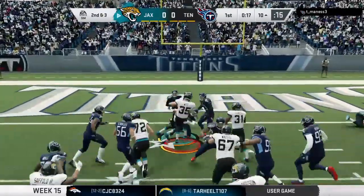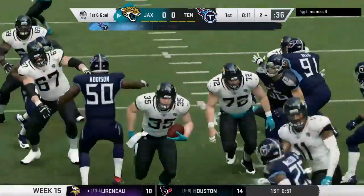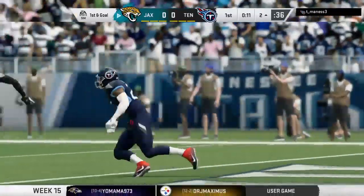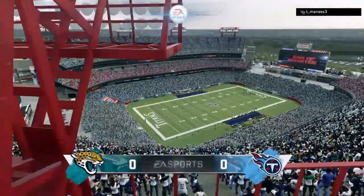A give to the brother of J.J. This is Derek Watt, and he's able to get it down to the 2-yard line. That one a first down pickup of 8. 1st and goal, Jacksonville. They come up in an offset I. We're scoreless after 1.